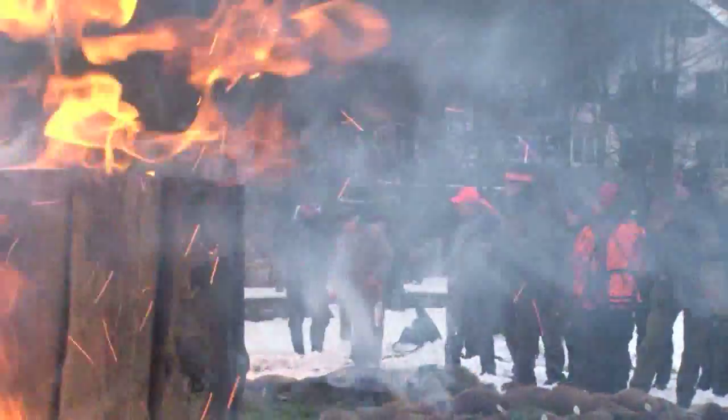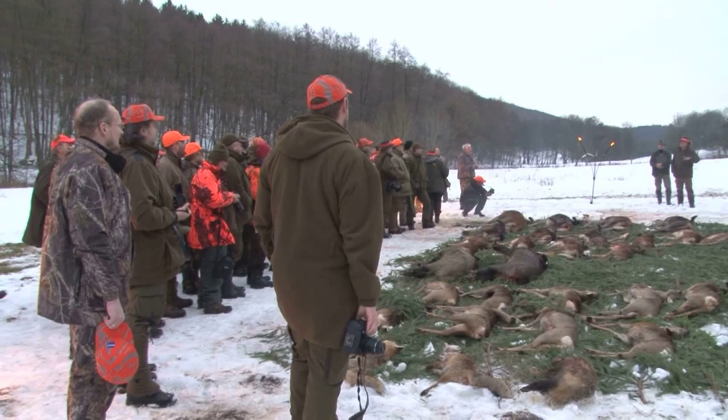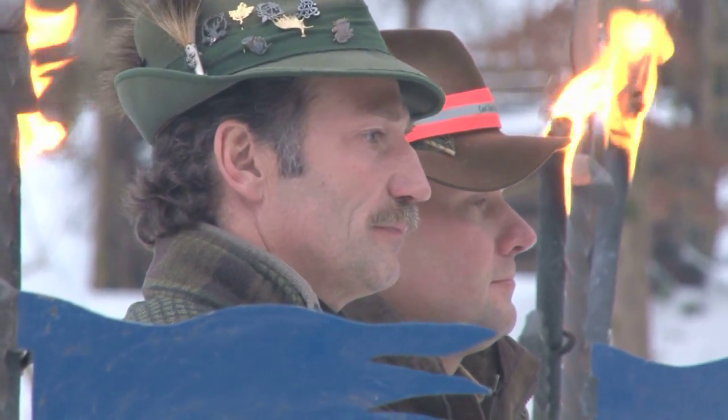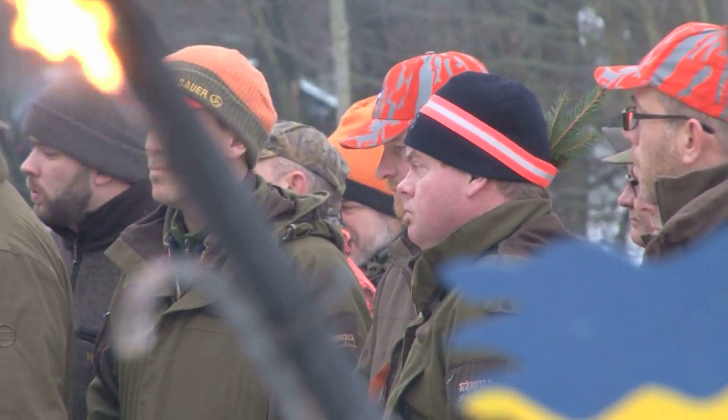As is traditional, there's a ceremony to celebrate the game. Each of the species has its own piece of music, from the red stag to the red fox. All these animals are available to shoot in the UK, apart from the badger for legal reasons, and the mouflon because we haven't got any.